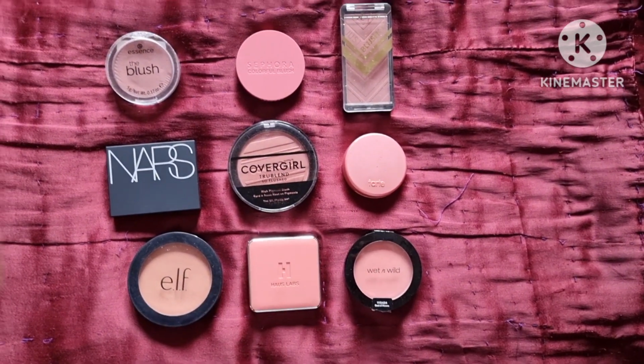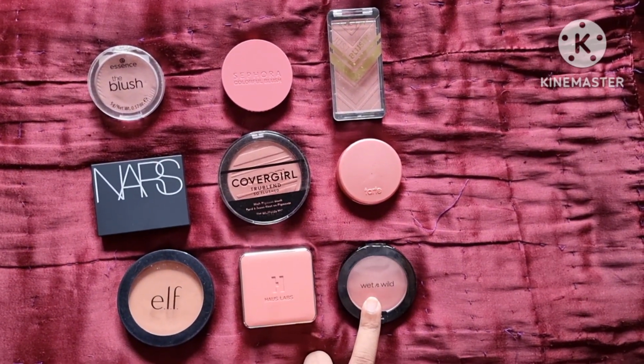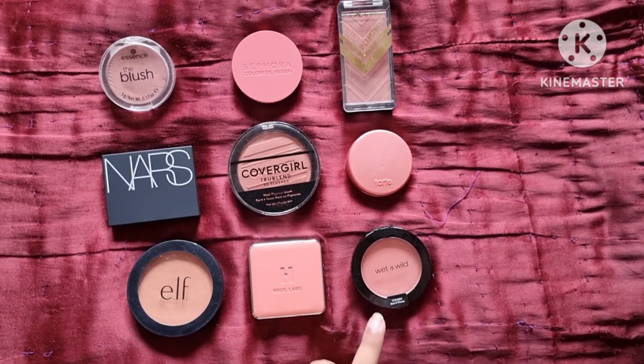So yes, I tried to find the prices for these too. I'll have to recheck once again. This one also I found the price on, I think it was the official Wet n Wild website. This one is $4 as well.